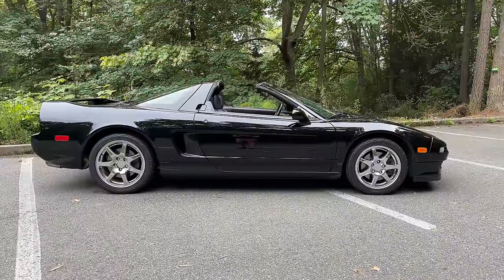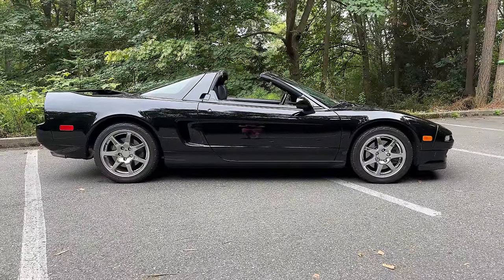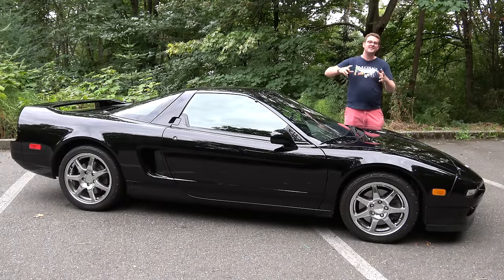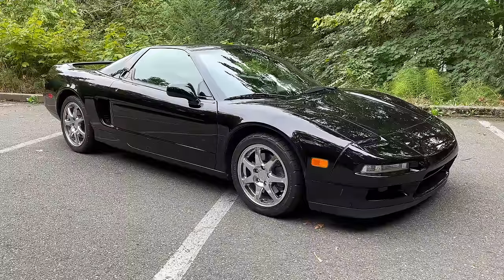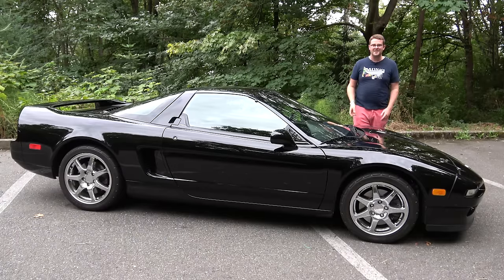They'd eventually develop this car themselves, the NSX, or New Supercar Experimental. But the X in this case was actually used more as a reference to X as in unknown, an unknown variable. And that's what Honda was trying to achieve. They were doing something they had never done before by building a supercar, and so it made sense that X would end up in the name for the unknown.